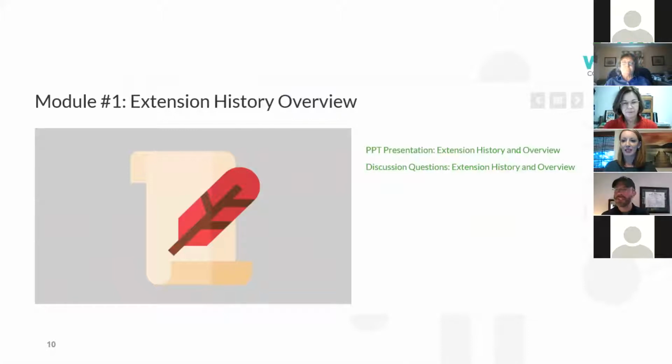The first module is a history of extension, and this is probably the only module that isn't pick up and run ready. It needs to be customized for your state. So the history of extension writ large, the idea behind extension, its early origins as a national institution, et cetera, going through the Morrill Acts and Smith-Lever and Seaman-Knapp and all of that is in there for you.